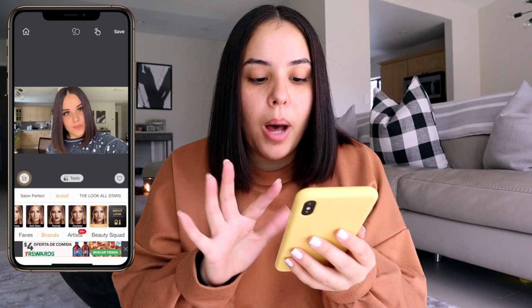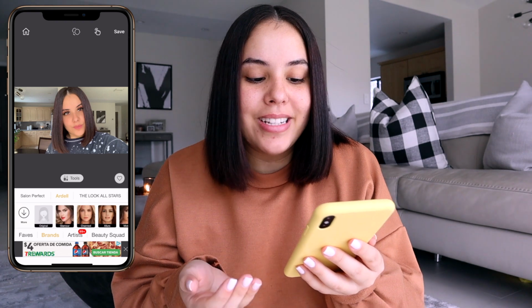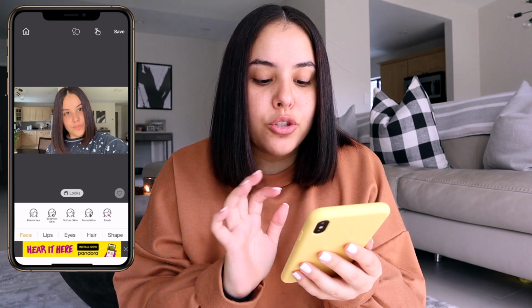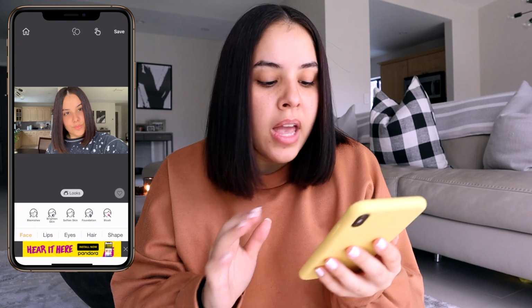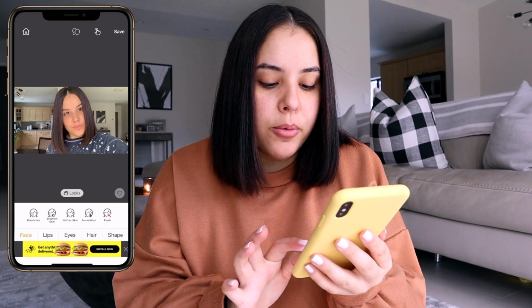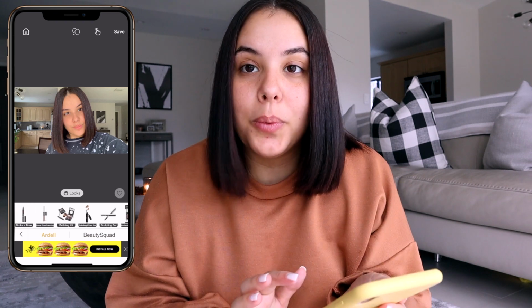As soon as you pop up the picture, it gives you a look already done. We're not going to use that because, as you can tell, it looks pretty crazy. What I am going to do is go to the original, and click where it says tools. And there, I think we're going to get a little bit more control. So we have face, lips, eyes, hair, and shape. I always start with my eyebrows. So I am going to go to where it says eyes, and click on eyebrows, and let's see what we can come up with.